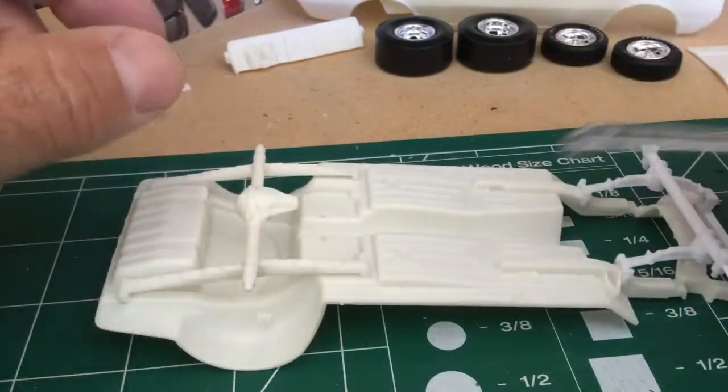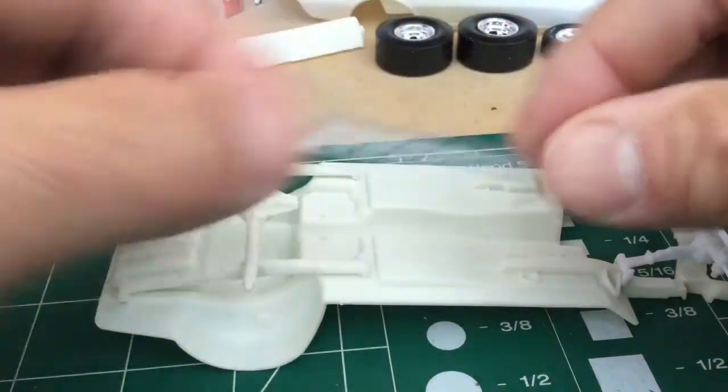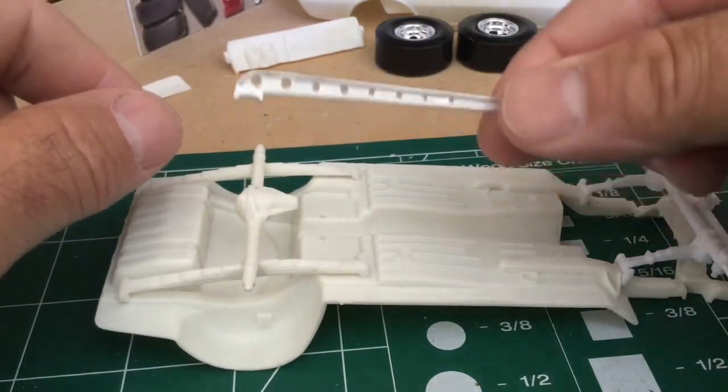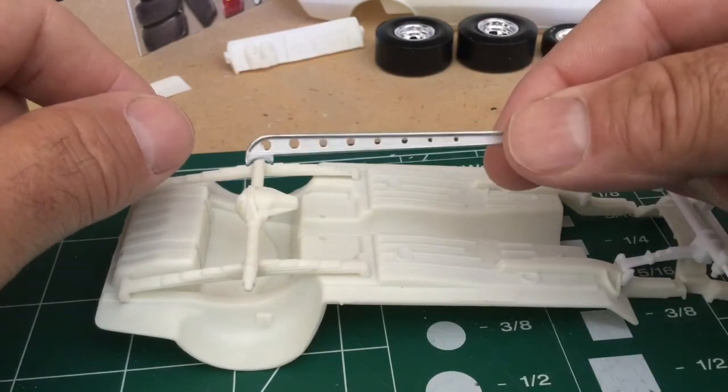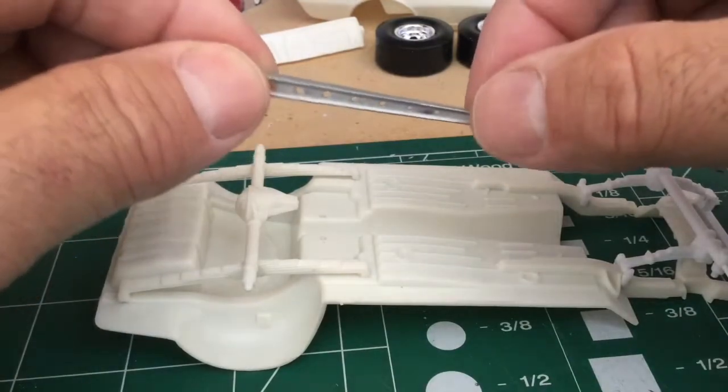Now here's what I'm thinking about doing. I found these traction bars. They're pretty cool. Got holes drilled in them. Look pretty good. I think I found them on the old Mustang gasser build that I had a while back.